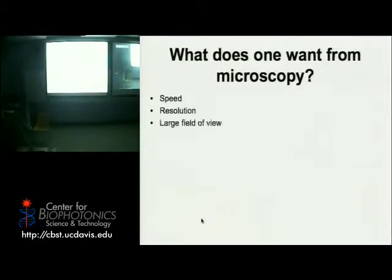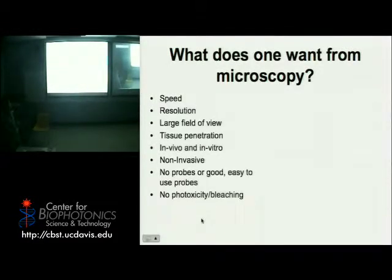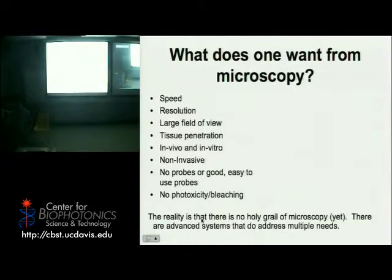So again, as a neuroscientist, I want a lot of things. I want speed, I want resolution, I want a large field of view with tissue penetration that I can do in vivo and in vitro. I don't want it to be invasive. I want good probes that are easy to use, and I don't want them to be toxic and killing my cells or bleaching so that I can only do short things. Which is all unrealistic, but it's what we're always moving towards.